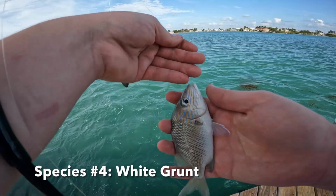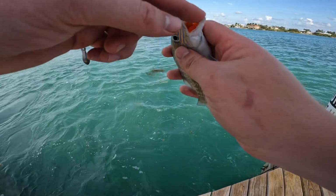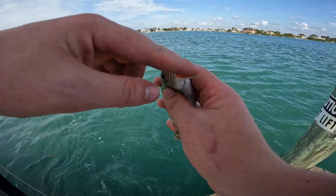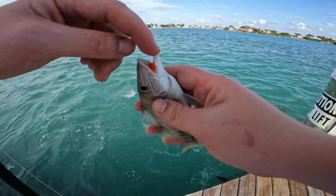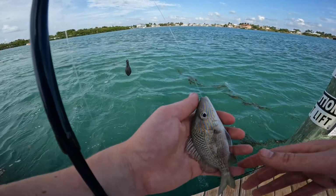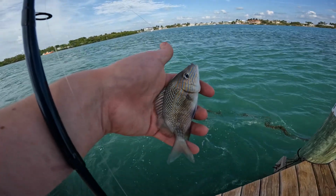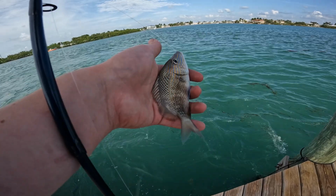Alright guys, this one is not a new species for me. This is going to be a white grunt, and this guy may end up being cut bait because he absolutely swallowed the hook. It's deep in there. So, not a new species for me, but still a new species for our trip. So we're going to take a shot at this guy, and then we're probably going to end up using this guy's bait later on this week.